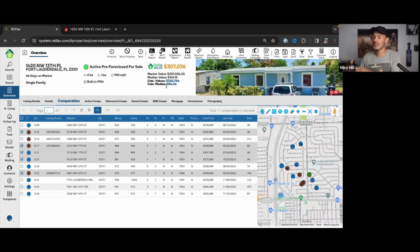You might be able to get them to come down a little bit more, and you might be able to get a cash buyer who will come up a little bit higher because there is a lot of demand in the area. So something like this, I would feel comfortable putting out an offer at about 250,000. Does that sound good? Does that make sense to you guys? Are you guys understanding this? Do you have questions about this?